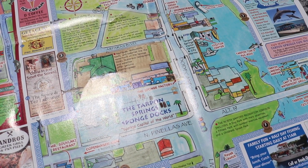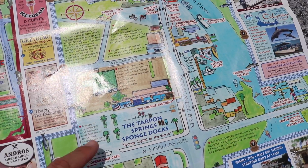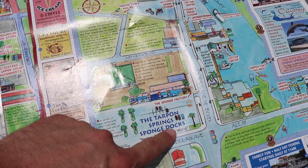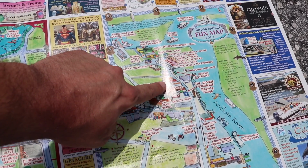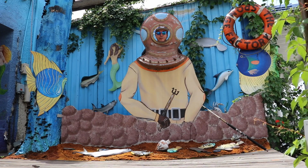This should give you a better perspective of where we're located. Right there, we're at the sponge factory, right here in the parking lot, and here is what they call the sponge dock strip. Well, looky what we have here, another photo opportunity. Boy, aren't these fun. Hey, looks like I did good today. I got some sponges and a fish down there. Hey, is that a mermaid behind me?